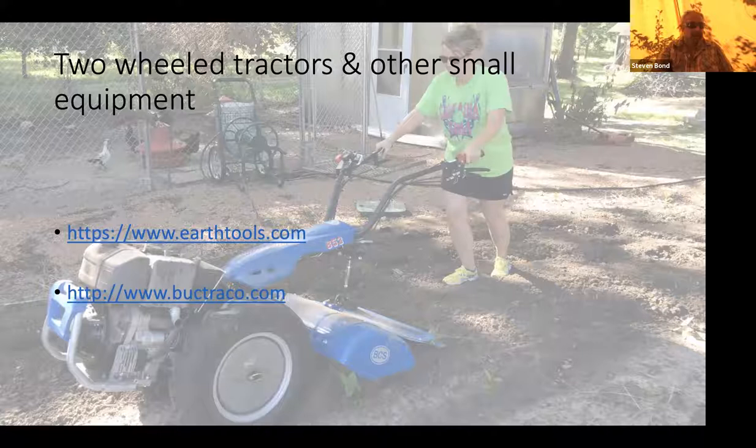Buckeye Tractor Company is going to be that next intermediary level where we're going to get out of a two-wheel tractor or a very small 12-horse, and we're going to be into the 60, 80, into the hundreds. But they have some great implements for that 20-horse range as well as the 60, 80 range that we'll talk about more specifically.